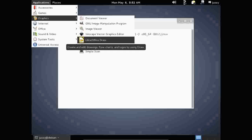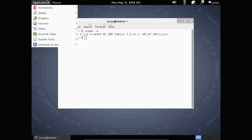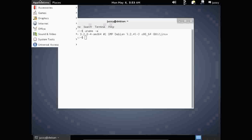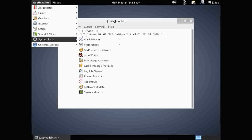The actual display is going to be either GNOME 3.4, KDE 4.8 or XFCE 4.8. I'm currently running, as you can see, sort of an old Mate version or a GNOME Classic, but you can truly get GNOME 3.4 or KDE 4.8.